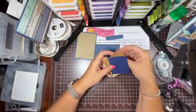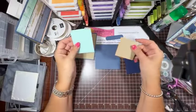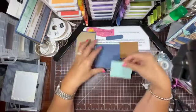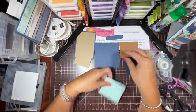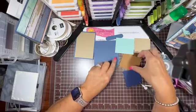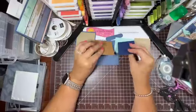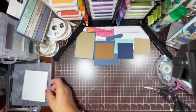And then I have a piece of Pecan Pie, a piece of Night of Navy, a piece of Crumb Cake, and a piece of Pool Party, all right? So these three we're gonna stamp on. 1, 2, 3, we're gonna stamp the leaves in another different way than we did before. These are gonna be for cutting out. So let me show you which pieces we're gonna use.